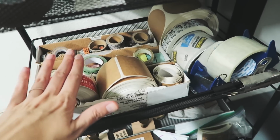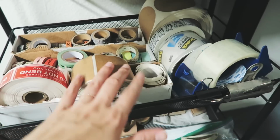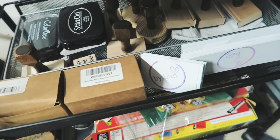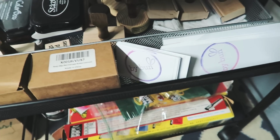So I have washi tape that I use for the outside of packaging. Again, more packaging, return address labels, do not bend stickers. Down here is all stamps, and now I have these old return labels that actually I need to throw away because I have a new P.O. box. Here are some stamped cards that I use to write notes to people in packages.